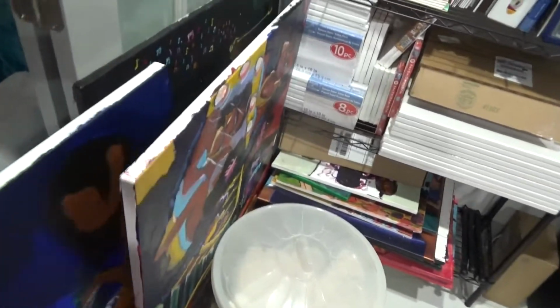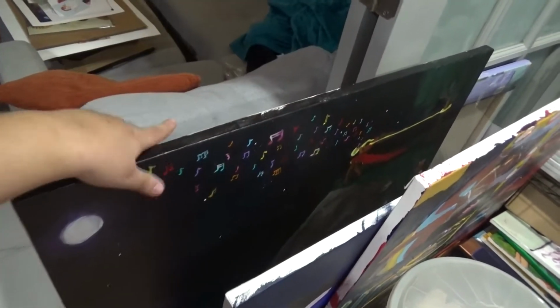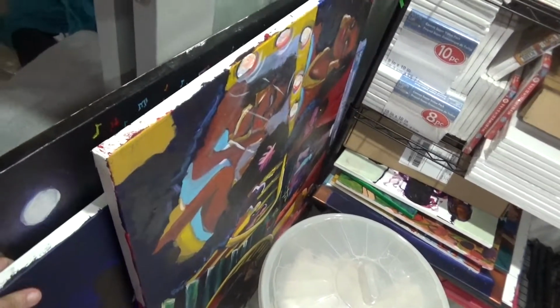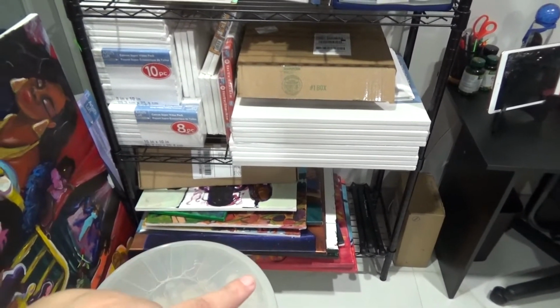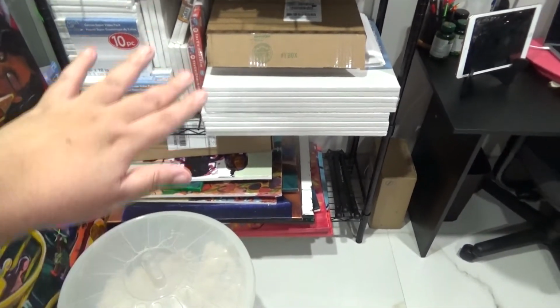bigger canvases that don't fit on my unit, and just bigger paintings that I haven't hung yet. This is a finished piece. Took me 10 weeks to paint this, so I'll link that video up here if you haven't seen that. But anyway, just where bigger pieces go to hang out. And then I have older pieces or unfinished pieces that I don't want to hang. Older pieces from like my first year of painting, they're all there.